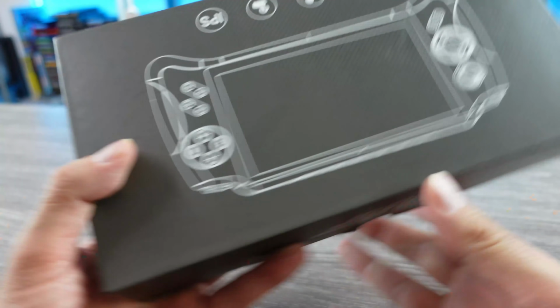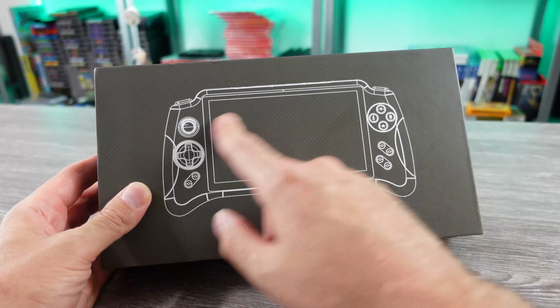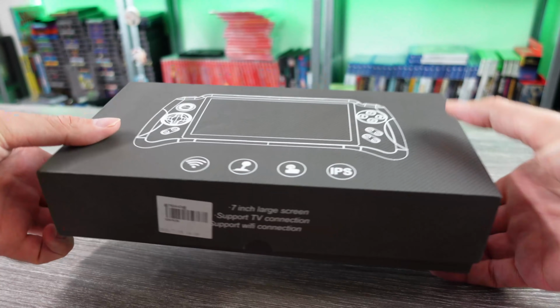But this is the X17, their latest device to come out. Have people been looking forward to this thing? I wasn't even aware of it. I know they had other models, the X15, the X13. I don't know, but we're gonna go ahead and open this thing up.